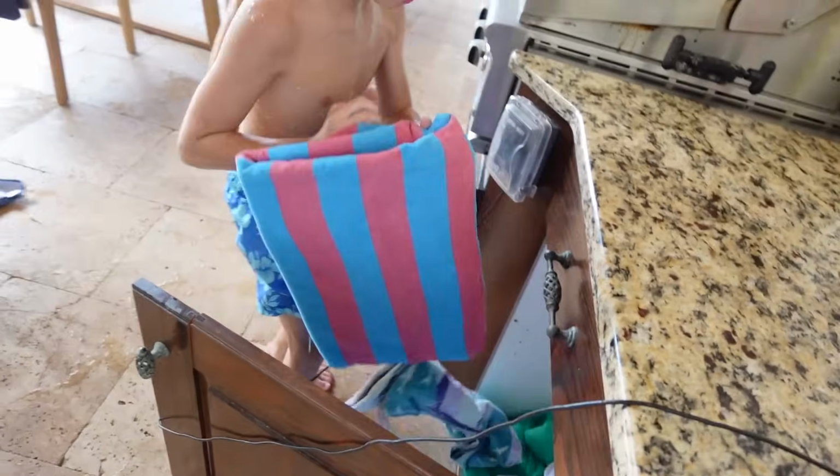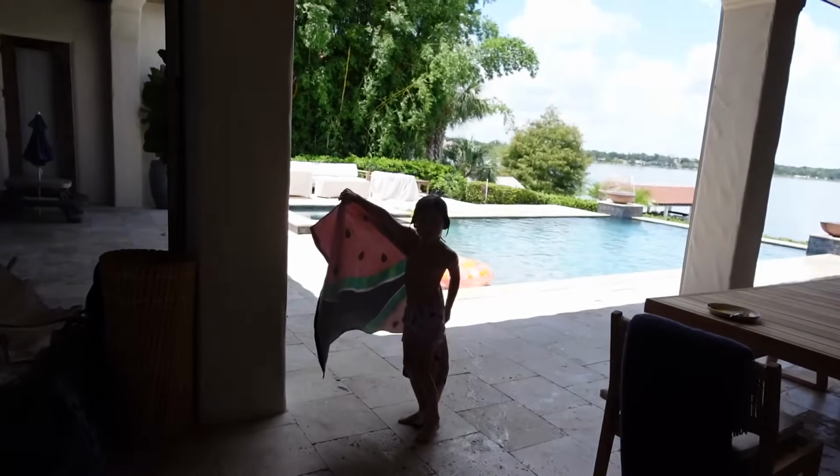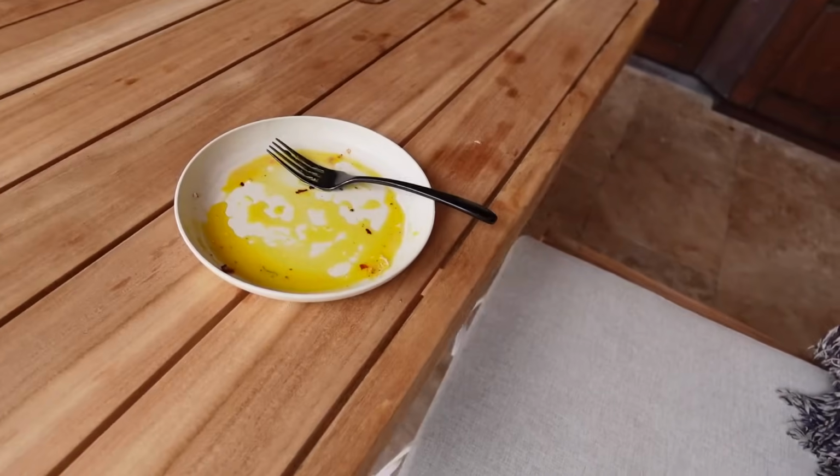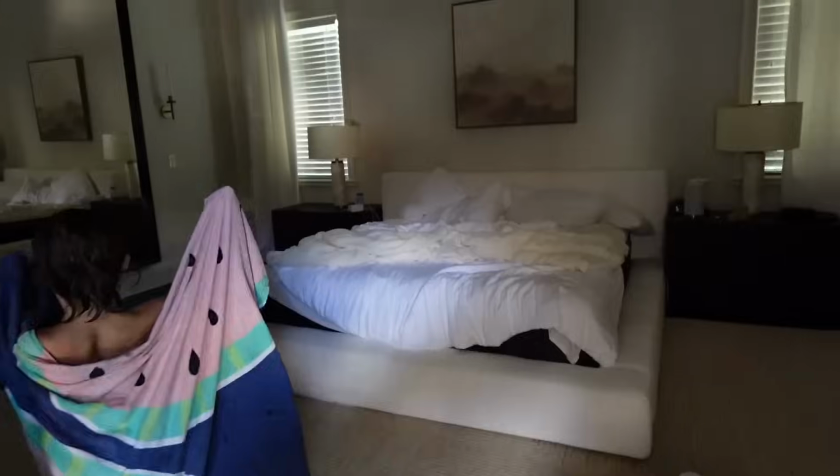Get towels. We're gonna shower in mommy's bathroom so that we don't wake up the babies, okay? All right, got it? Actually, we can go this way. We'll go in mommy's room. Door. Also, I devoured my food. Oh my goodness.